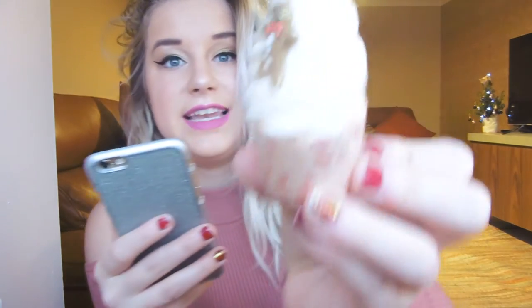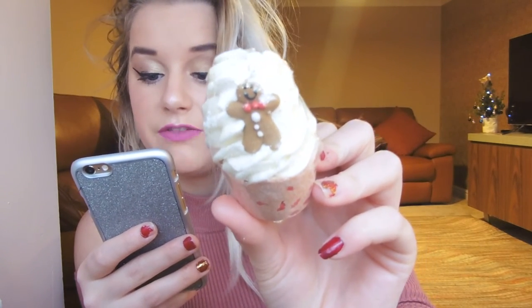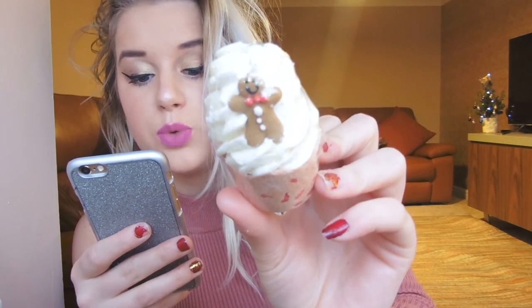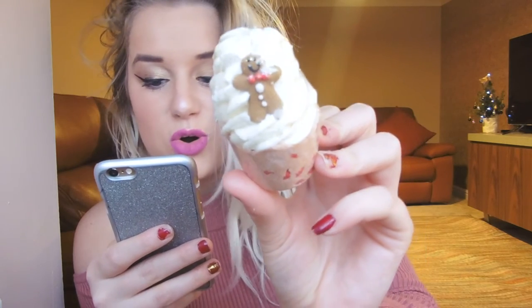Oh, come on. This gets 5 out of 5, this one. "How can you not fall for this little gingerbread man? How cute is he? With sweet gingerbread fragrance, definitely. Pure black pepper and sweet orange essential oils and buttery goodness to help soften your skin, soul and spirit." Again, it's got cocoa butter in it as well to help nourish the skin.